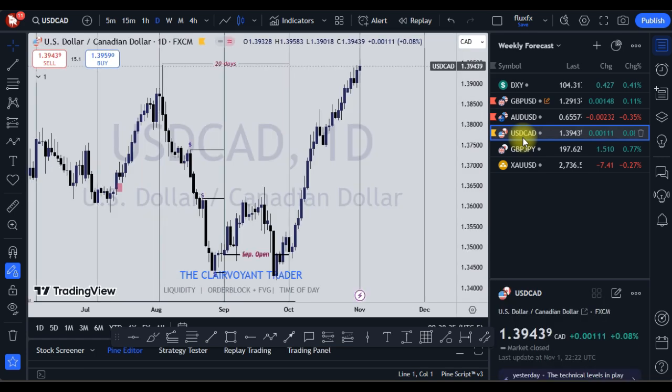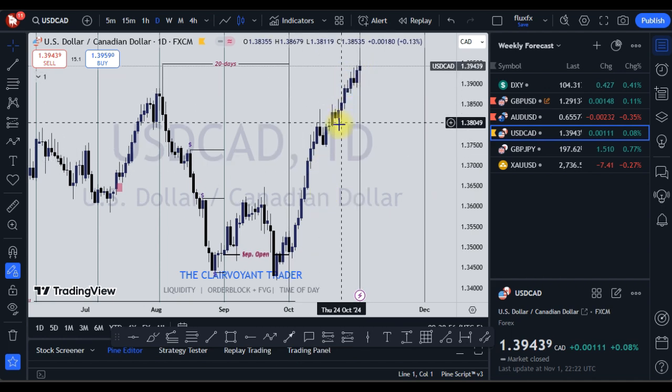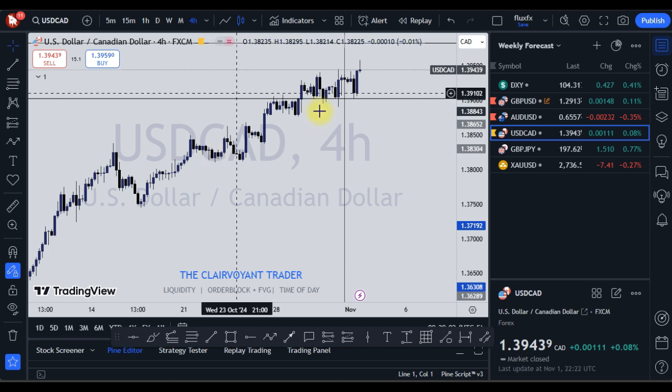So the dollar index, USDCAD, same plan, but I don't like how USDCAD is moving. Honestly speaking, whenever I see choppy price action, my interest in that market becomes way low. Even though we've seen USDCAD moving to the upside, the way and manner in which it's moving to the upside, I don't like it at all. Yes, it's choppy. Look at this, it's very choppy.